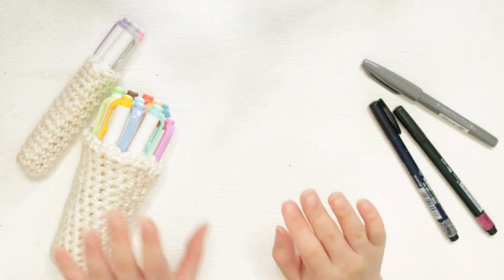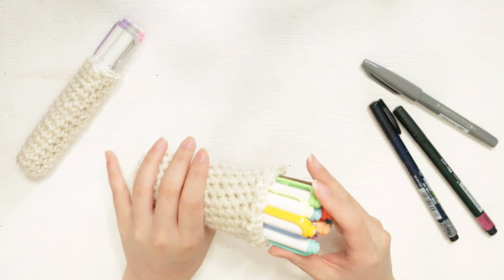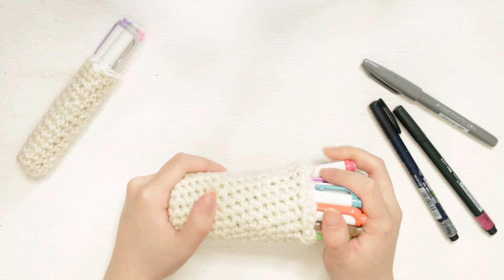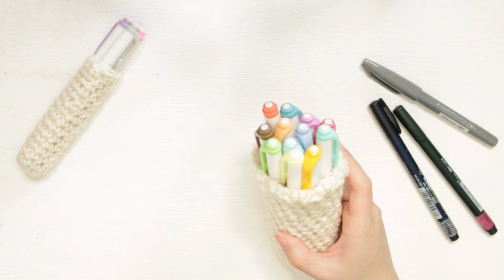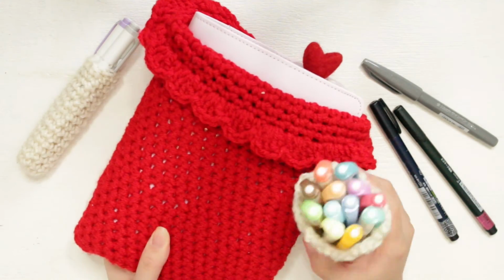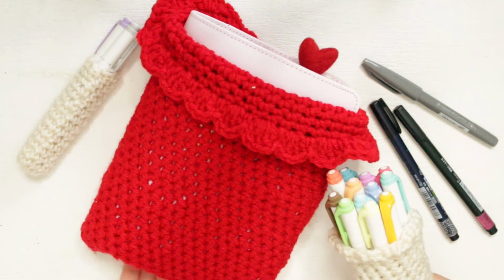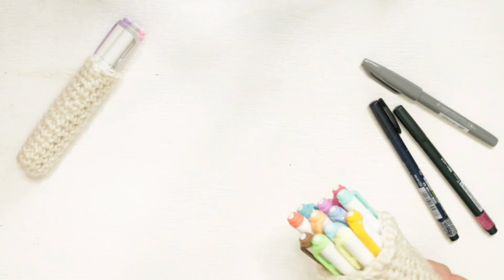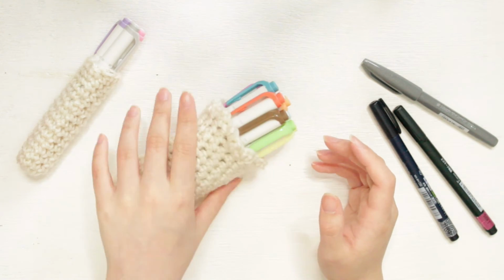Now the standout highlighter that I've been using this past year are definitely the Mildliners. As you can see, I crocheted a little container for them because they're so cute, and it matches my little planner. It matches this one, it's just in a different color. I have a little scallopy detail as well on this one. Aren't they so cute? So yeah, these are definitely my favorite highlighters of the year.